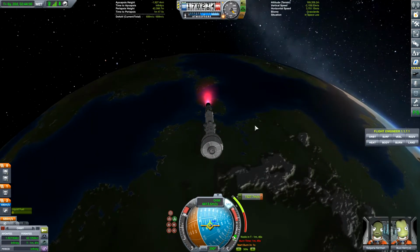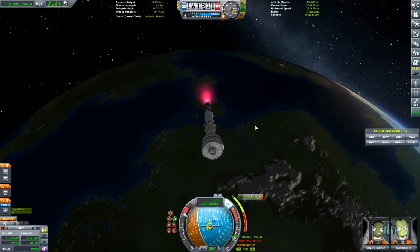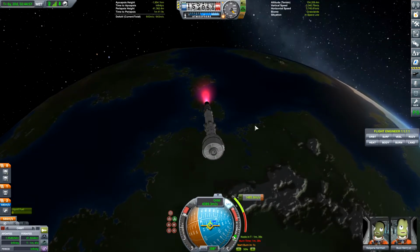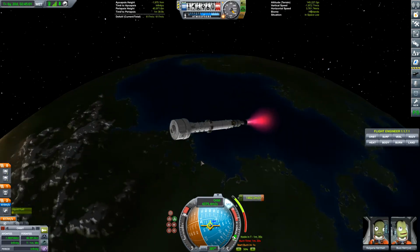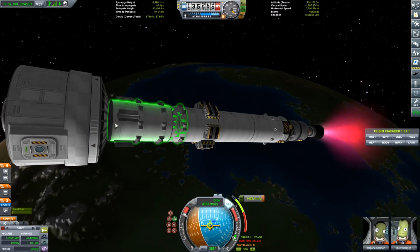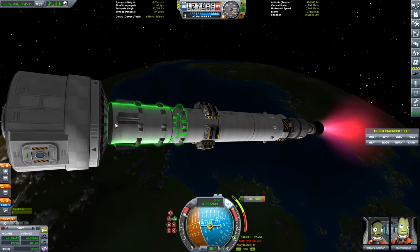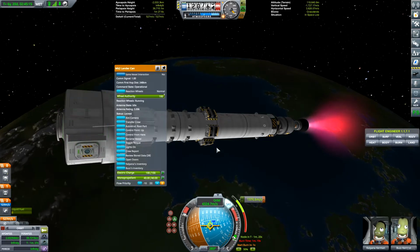Oh, we are coming in hot. Oh, mama. It's about to get hot in here. Yes, it is. If I had a different landing module, we might be able to make it. This landing can, it's gonna get too hot. It's very fragile, very fragile.